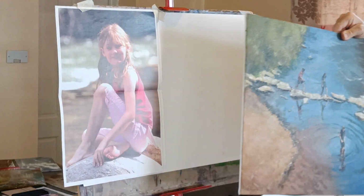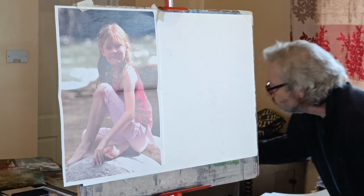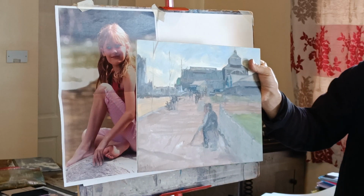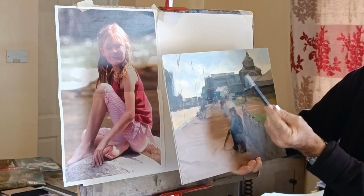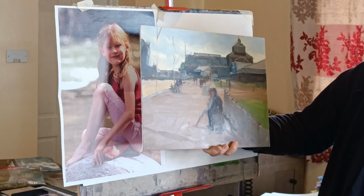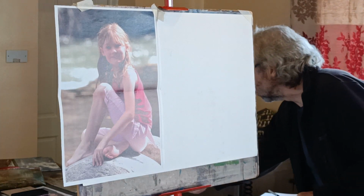So that's one. There's a couple of other. There's a few more here. These are more kind of plein air ones that I did there at the time. So this one does need a bit more work, but it sort of shows some ways of including people. There's a few more down there.